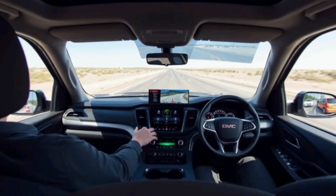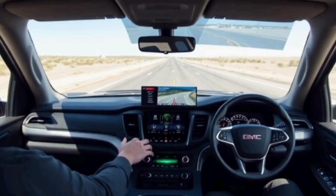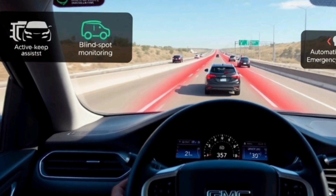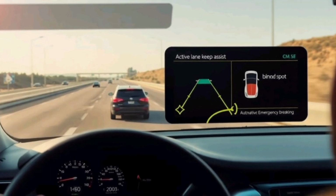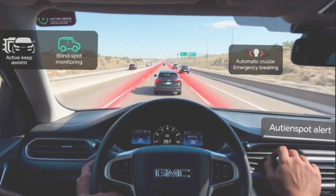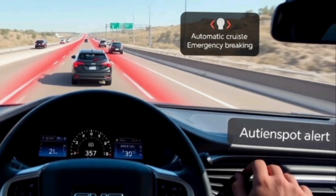The Yukon packs in cutting-edge tech, including an available head-up display, HD surround vision camera, and the game-changing Super Cruise hands-free driving system for select trims. On the safety side, you've got GMC Pro Safety Plus with automatic emergency braking, lane keep assist, blind spot monitoring, and adaptive cruise control. Peace of mind, no matter where you're headed.